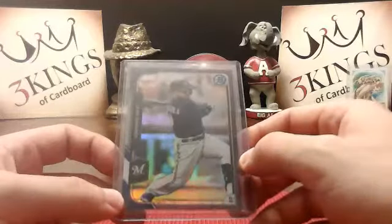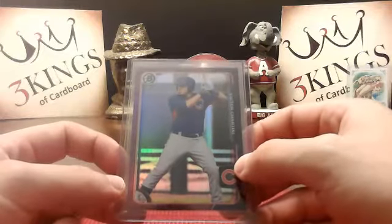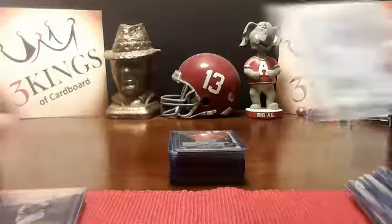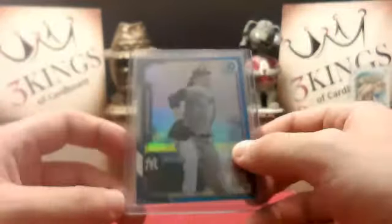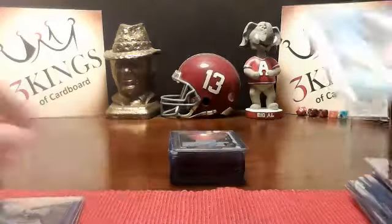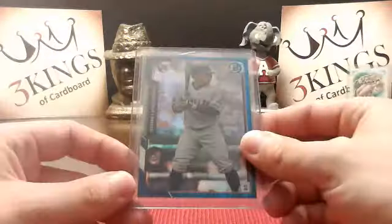Purple refractors to 250. Gene Segura for the Brewers. Victor Caratini for the Cubs. The Rosny Castillo rookie for the Red Sox. Malik Smith for the Braves. Mark Melanson for the Pirates. Felix Hernandez for the Mariners. Blue refractors to 150. Andrew Miller for the Yankees. James Shields for the Padres. Carlos Gonzalez for the Rockies. Got the Lindor blue rookie for the Indians. Cool card.